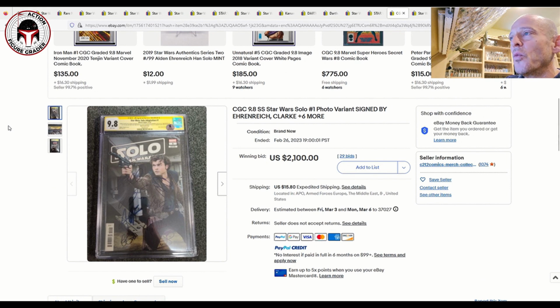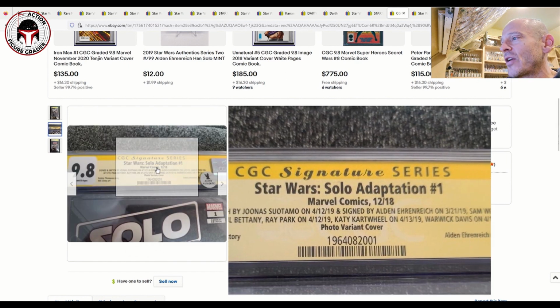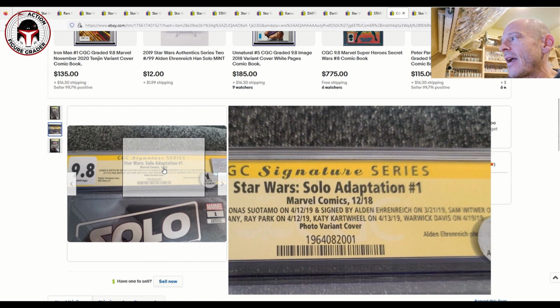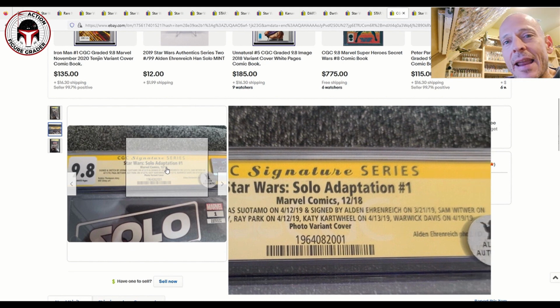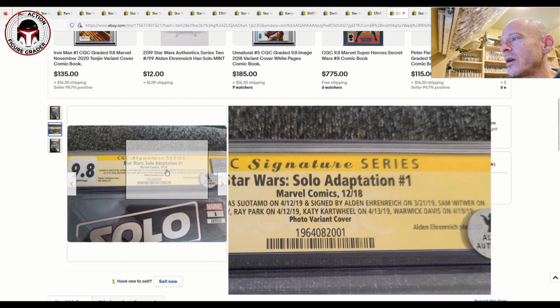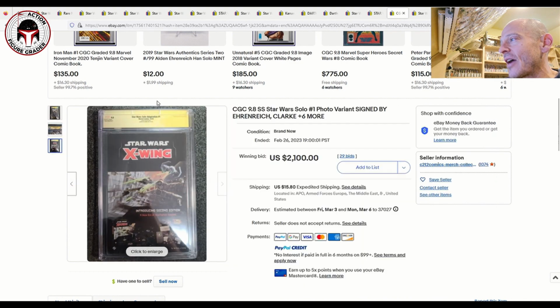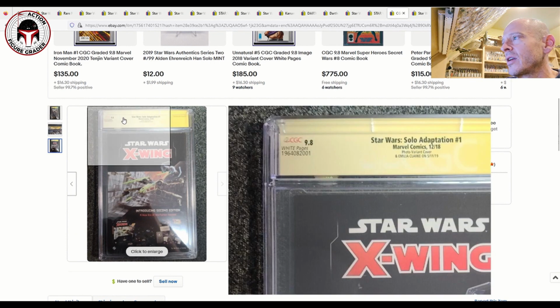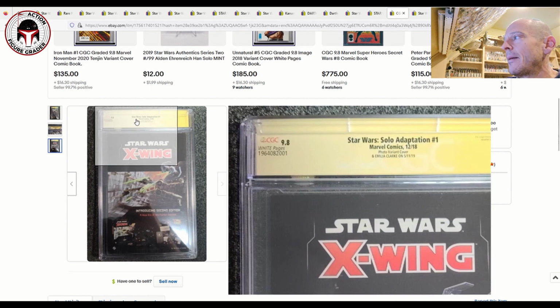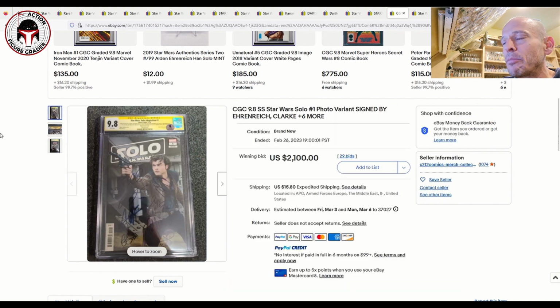This was a really interesting one. This was Star Wars Solo adaptation #1, the photo variant, and it's signed by a bunch of different actors. It's signed by Alden Ehrenreich, I can't pronounce his name, the guy who played Han Solo, Sam Witwer, Ray Park, Warwick Davis. I mean, it has pretty much everybody on there, and I think it also had Emilia Clarke signed on this one as well. Yeah, Emilia Clarke on the back. They ran out of space because so many different people signed this book that they had to put Emilia Clarke on the back, and obviously she played Kira in the movie.